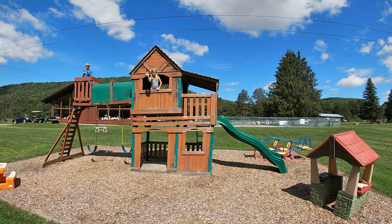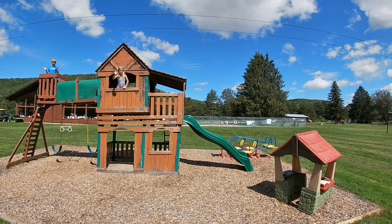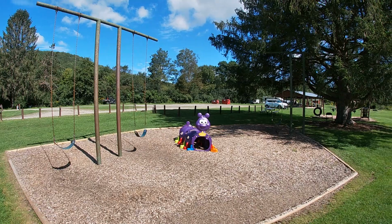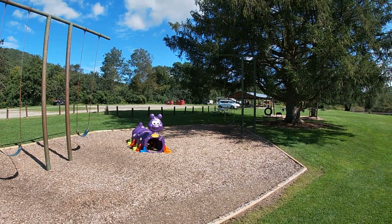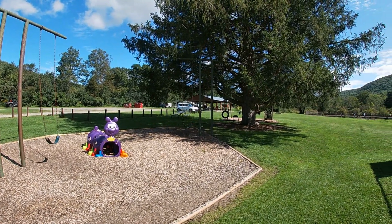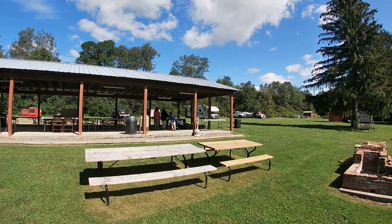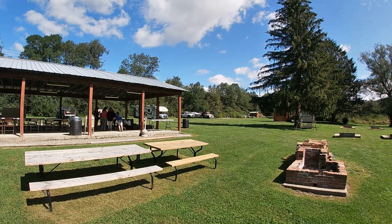And then back by the pool again, we have a couple different sets of playground. It's like a big yard area where there's a few different sets of playgrounds. They have the pavilion with a community fireplace. And back there is also their fishing pond. So they actually have two fishing ponds.